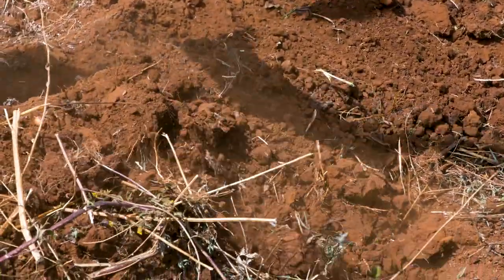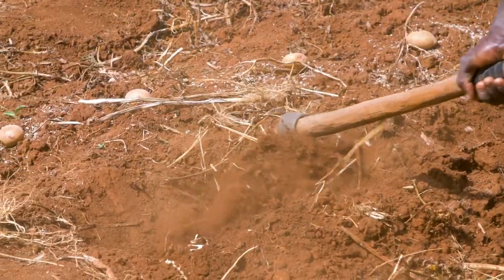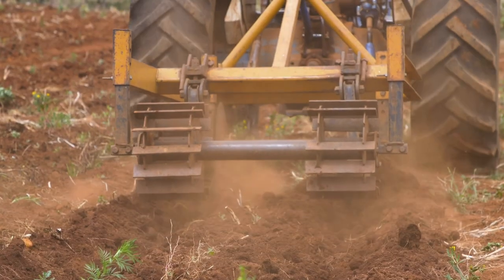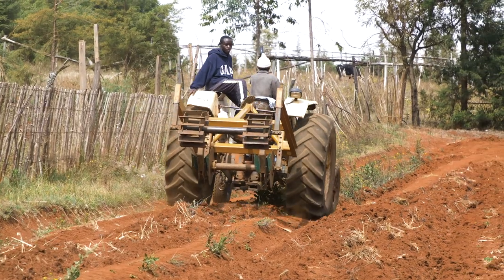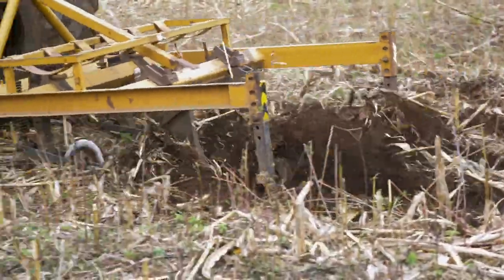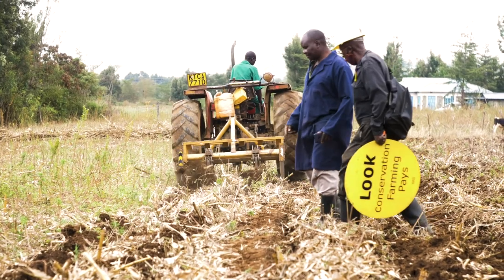For minimal soil disturbance, PAFID has been discouraging the turning of soil and advocating for the use of the chisel plow or tractor drawn rippers. These implements only cut through the soil, breaking the hard pan and creating a water reservoir on the hard and uncultivated portions. What we see in this farm is what we call minimum tillage. And minimum tillage is basically minimum soil disturbance.